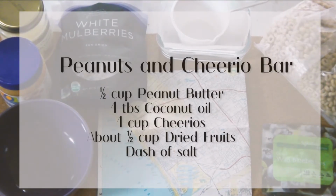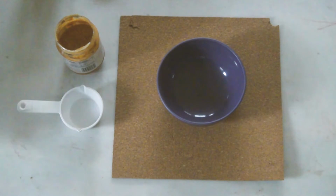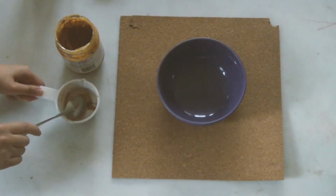And the second one is peanut butter and Cheerio bar. I usually use peanut butter, honey, and oatmeal, but since I ran out of a few ingredients, I replaced the honey and oatmeal with Cheerios. It is less healthy, but it is just as, if not more, delicious.